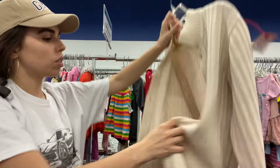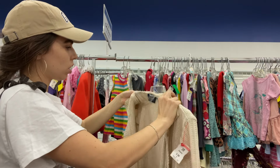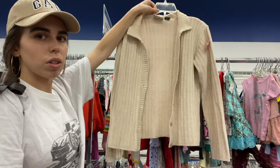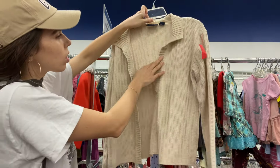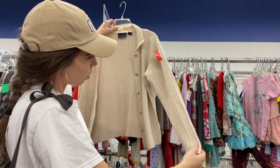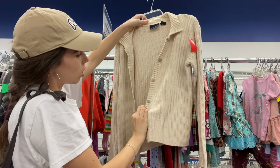The oatmeal colored cardigan, it's got a rib stitch, the shirt collar with the buttons, it's straight down. Oh my gosh, I love this sweater. It's so beautiful, but it had stains all over it, which I didn't realize initially. And they were really baked in stains, like you could tell someone tried to clean them and they didn't come out. And so I really had to go back and forth myself on this, looking at it being like, could I get this stain out, or is it going to be too difficult? But you could tell someone had worked on them and the stains just were not coming out. But it's so beautiful.